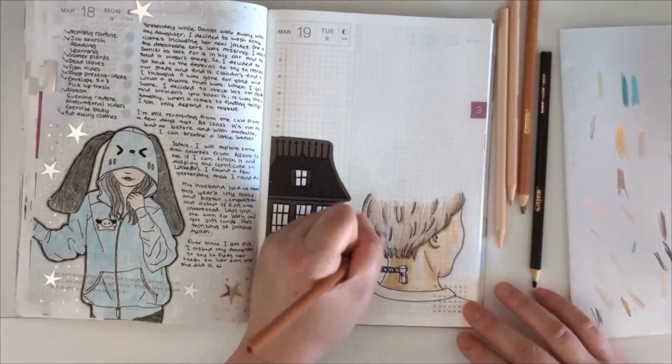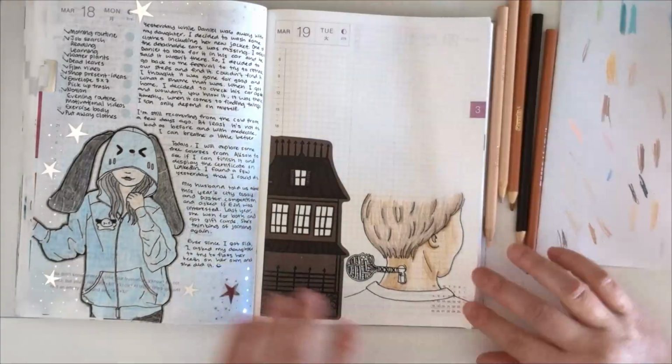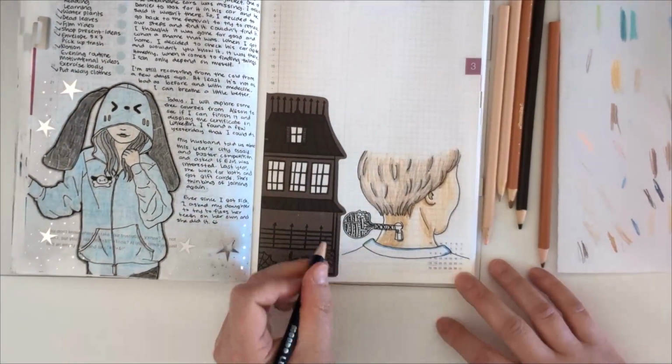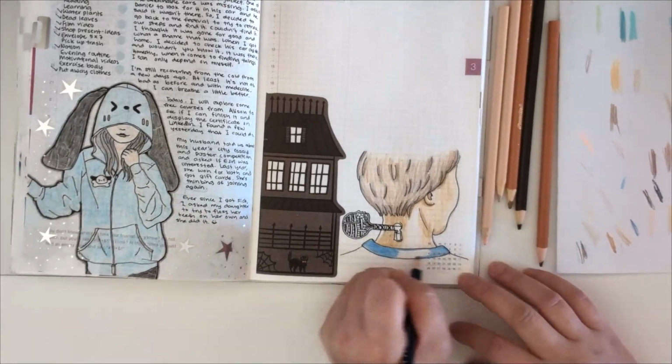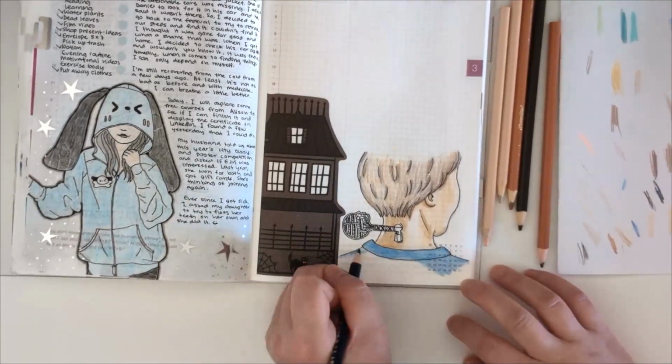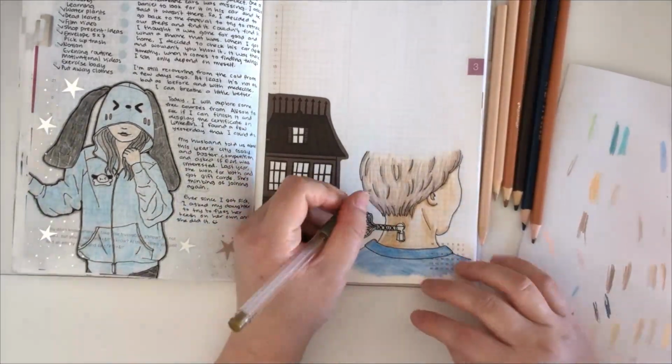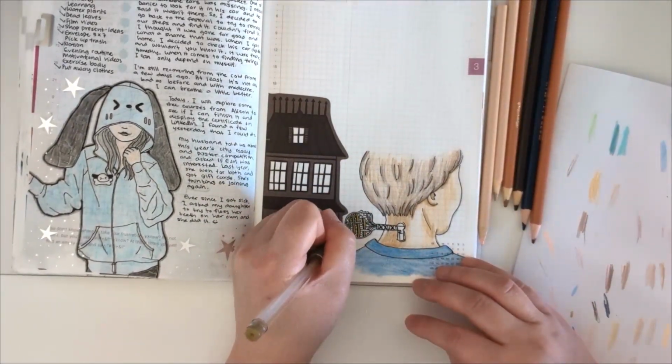I then use a lighter color to fill in the white gaps to sort of create the different color strands to the hair. And now for the shirt, I'm just using a simple blue color to color it in. I'm not being too careful about it because the shirt isn't important to me or the main focus. The main focus is the key.